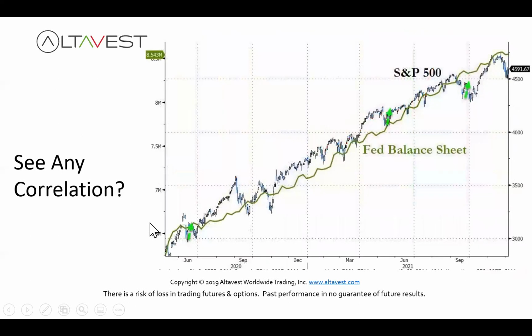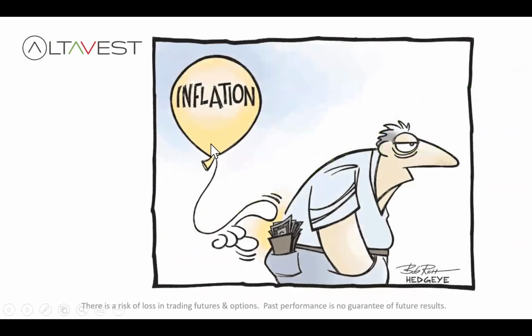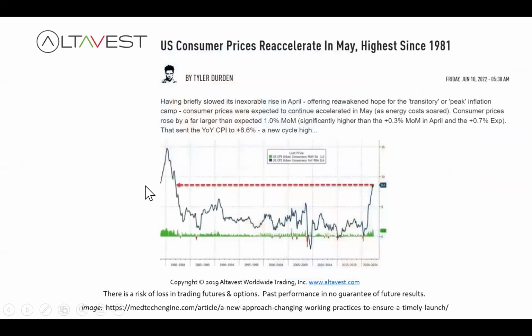Look at that correlation. It's got to be close to 95%. And here's a little zoomed in view of it. So you know that these central banks are tightening, the Fed's tightening, and you know what's happening to the stock market. Stocks do not like that. So we've kind of had an easy ride, folks. And meanwhile, though, it's created inflation. U.S. consumer prices here, highest since May of 1981.